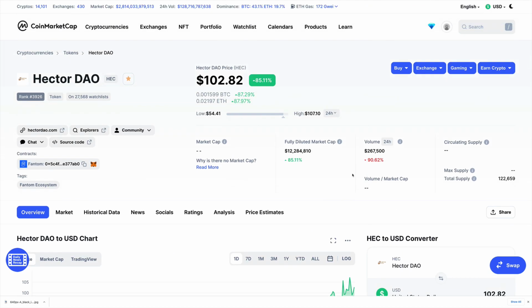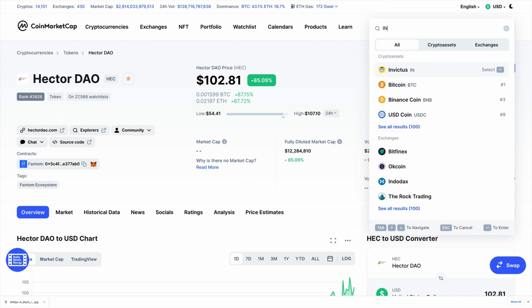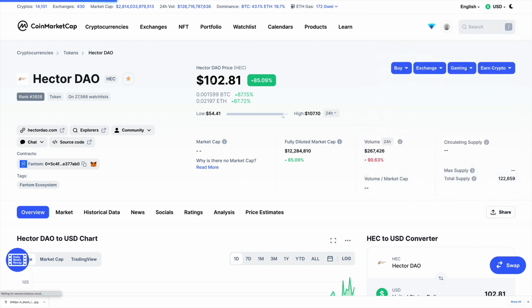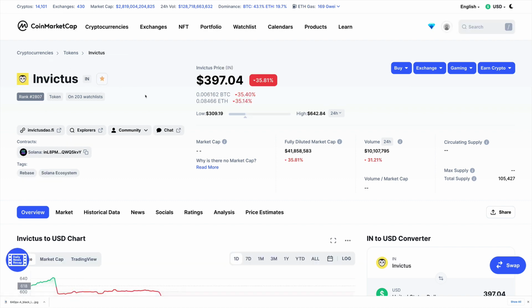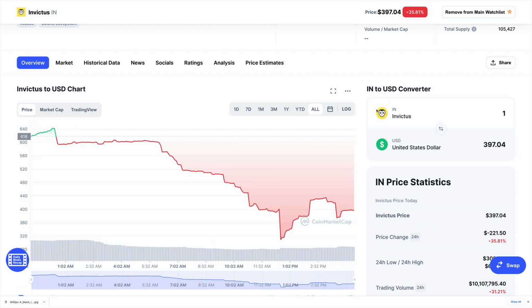These clone coins come up all the time. There's a bunch of them that have already come out. This one is coming here on the Phantom network. There's another one called Invictus, I think. Yes, Invictus. This one was launched on the Solana blockchain, but it seems like the price is tanking at the moment.